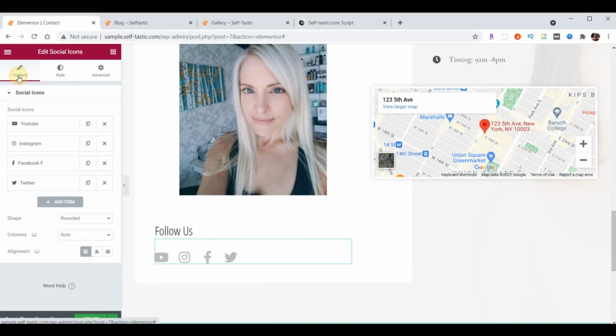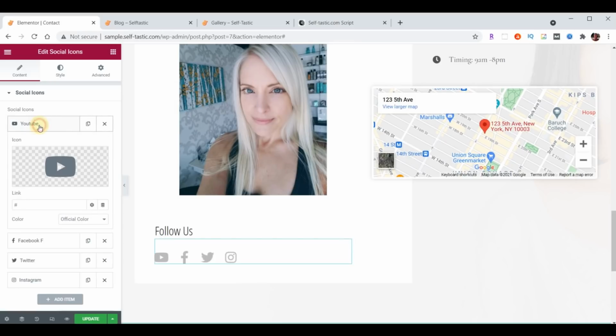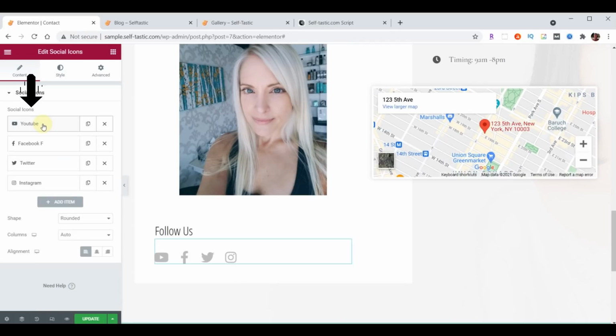Go back into Content. These can be added, subtracted, organized. So for example, I can take Instagram and drag it to the bottom like that. Now you're going to set each one of these, so we'll go ahead and set hers. Now to close these, be sure you click on the name, because if you click on the X over to the right, you're going to actually delete the item, and that would be bad.